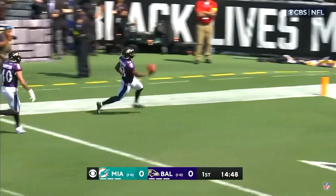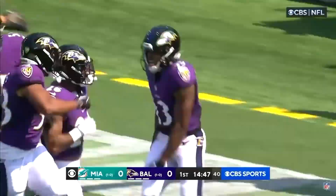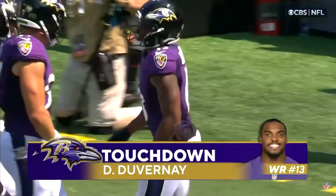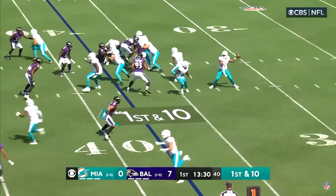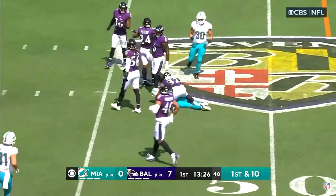I like that. I like those. Opening kickoff. That's tough. That's tough. Smite the tight end in motion. Fake the motion. Right up the middle they go. Waddle again into Baltimore territory.